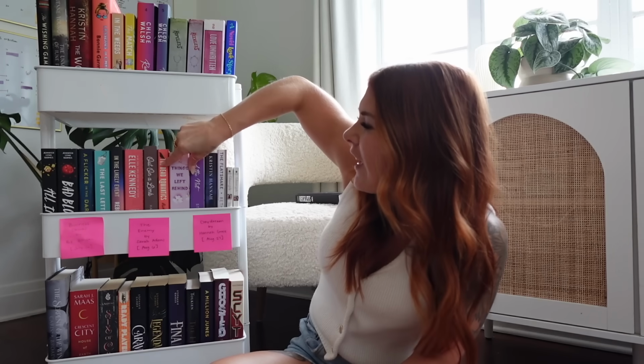I'm gonna do Things We Left Behind by Lucy Score, honestly, because I just wanna get this series done, okay? This is the third book in a series, and I've already read the first two, obviously. I've heard that I'm probably not gonna like this one, because it has a lot of spice, but spice that doesn't necessarily move the plot along, it's just spice for the sake of spice, which I'm not the biggest fan of. So we shall see how this one goes.